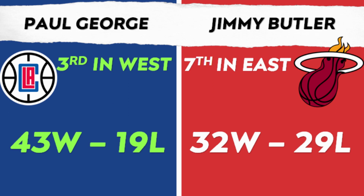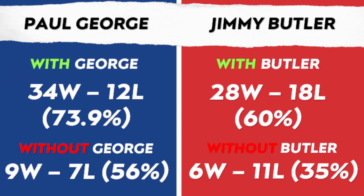But both players have missed quite a lot of games, so the real way to measure this is by looking at their records when they actually play, whilst also seeing what their team's record is when these players sit out. You can see that when PG plays, they win 74% of their games, which is higher than when Butler plays, which is 60%. However, there is only an 18% drop off when Paul George sits out. That's a big difference to Butler.